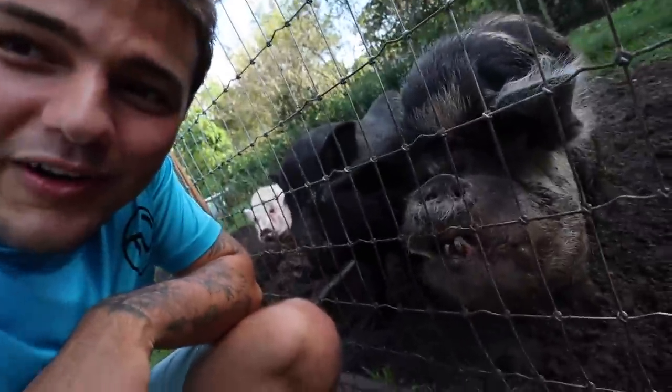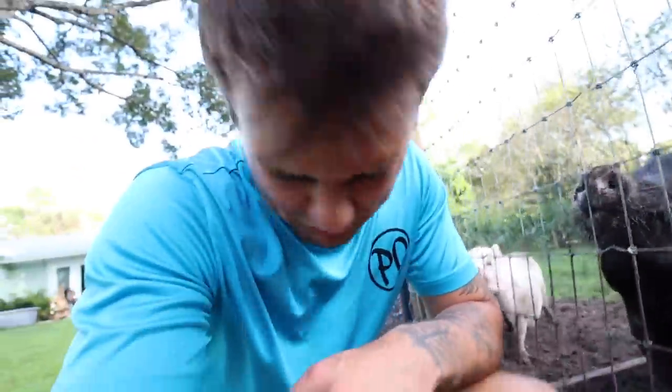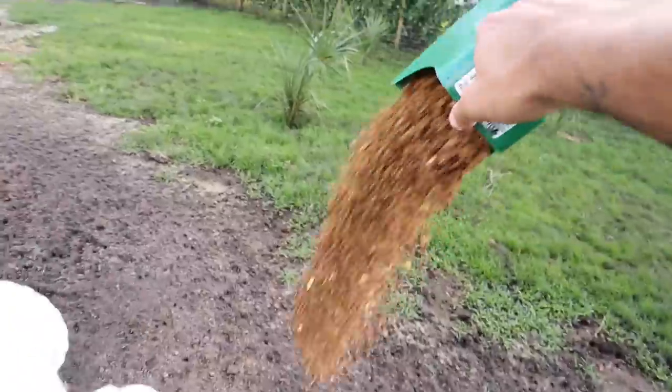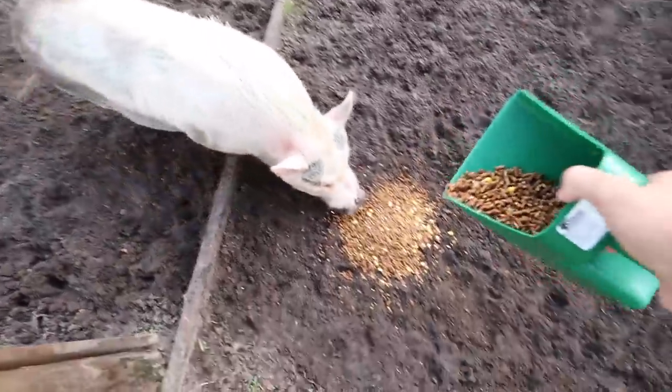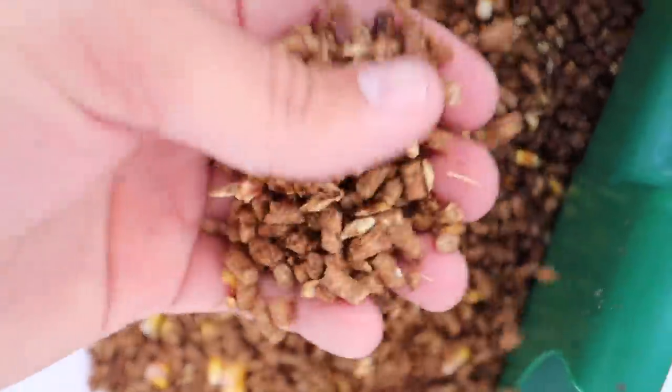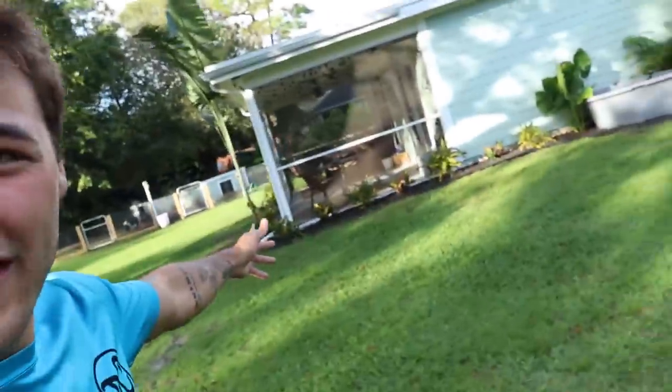Look at our coon. Hi, buddy. You got a big old pig. Ooh, you guys smell. You smell. Oh. There you go. There you go, babe. She likes to eat on her own. I make her a separate pile. I mix corn in with their food this time. So they have little bits of corn in there as little treats. All the animals are good. Farm is looking amazing. As you can see, new landscape too.